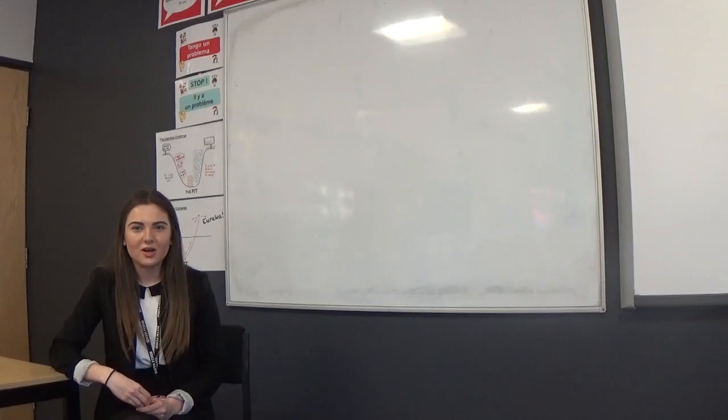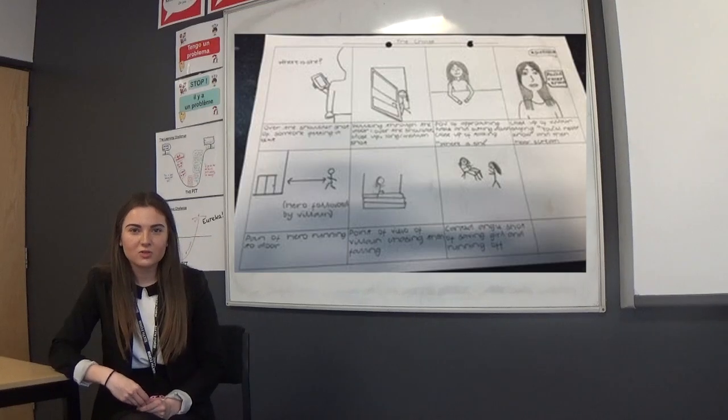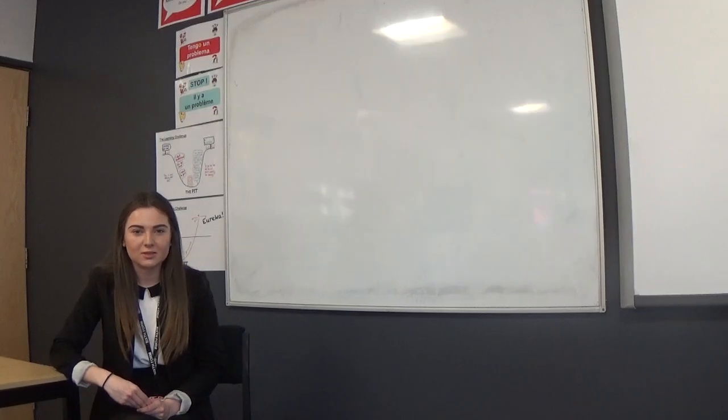Our preliminary task was a scene from an action film. We didn't have very long to plan it, which is demonstrated through our storyboard. We only had one draft with 7 pictures. Our lack of detail became clear when we were filming, as it took longer than expected due to the angles of some of the shots not working, as well as our lack of props, meaning we had to compromise.